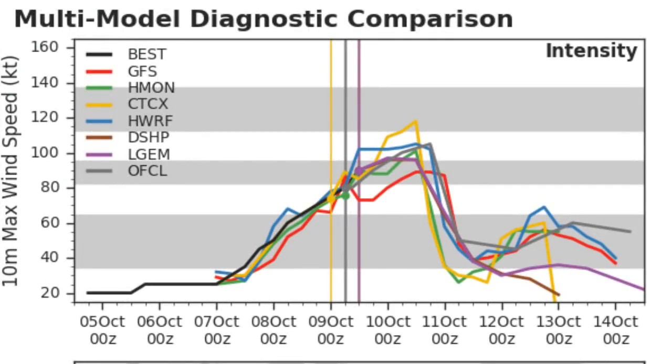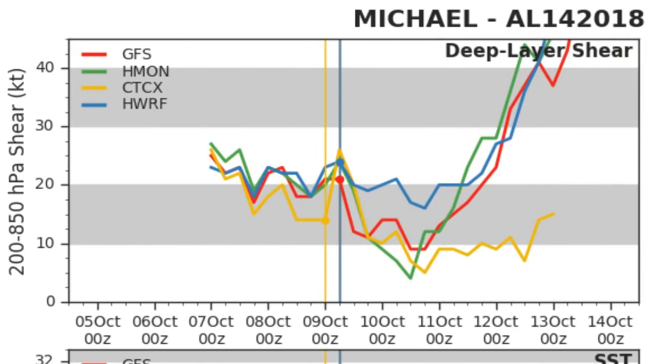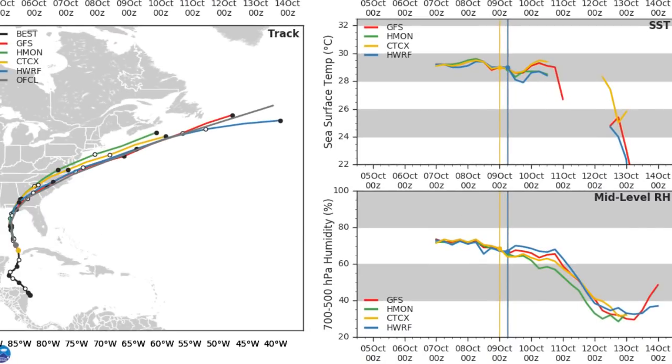So this is what we expect on the models. You can see one outlier there, still taking it to Category 4, but it looks like Category 3 is now going to be the consensus. That appears to be what's going to transpire. Wind shear dropping off just a little bit over the next 24 hours, although we did say that yesterday and it didn't quite happen. And this is what we're looking at there as well.